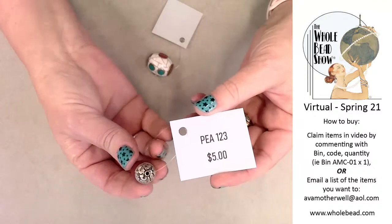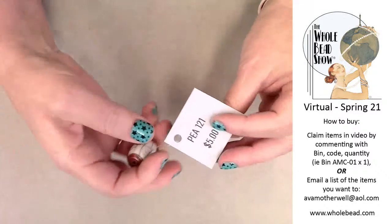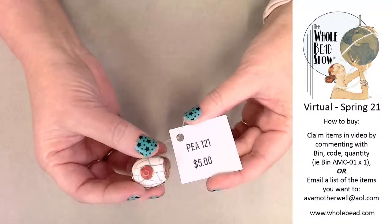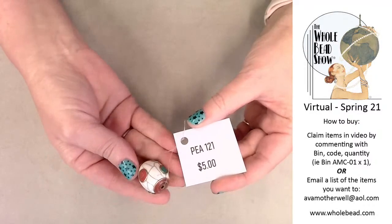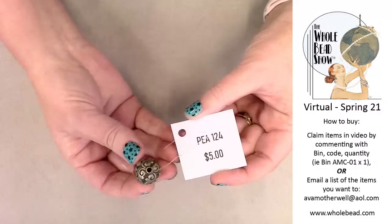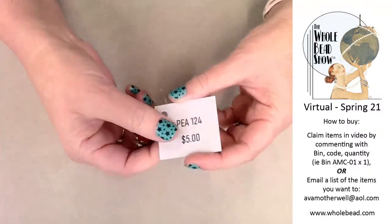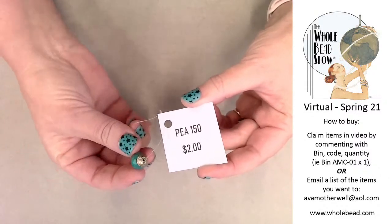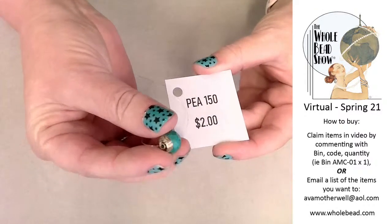Dark red resin with the silver cap. A white ivory bone with turquoise and coral crushed with brass. A dark red resin with the silver cap. The check glass faceted bead with the silver cap. Kind of a turquoise green color. Same color as my nails.